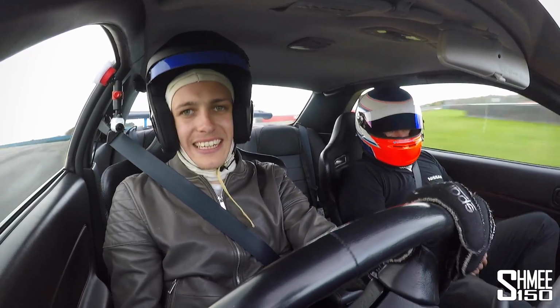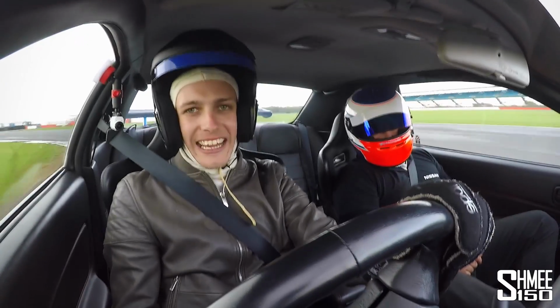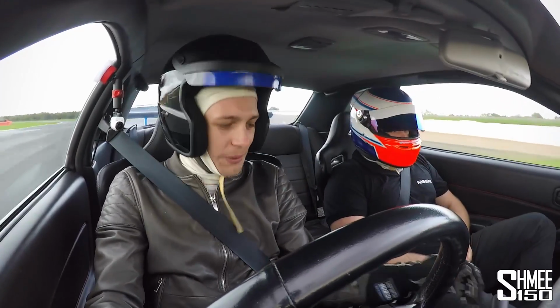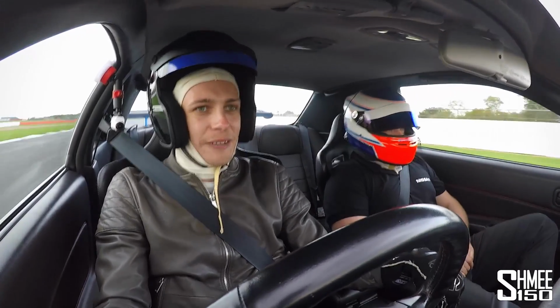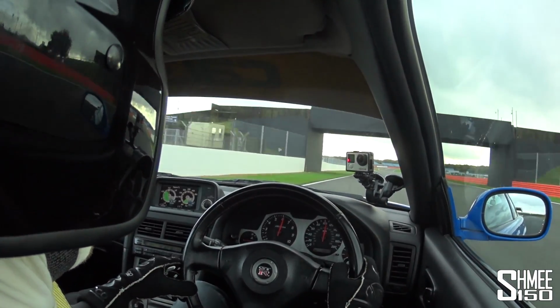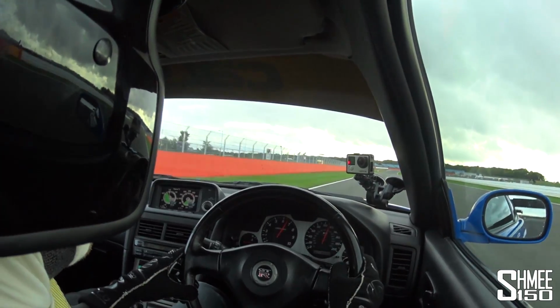Touch of brake, sling it in. This corner you can carry a lot of speed through. Early on the power, straighten out the wheel as much as possible for a good exit. Up to 4th. Keep going to get to the turning side. Okay. Got more on it.